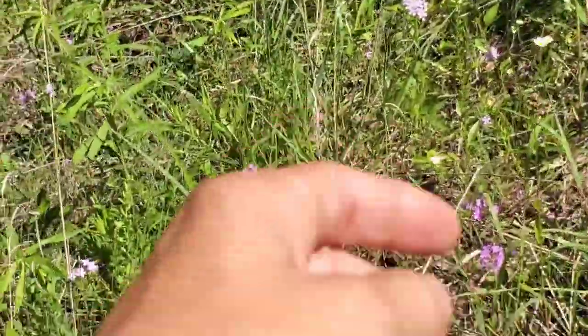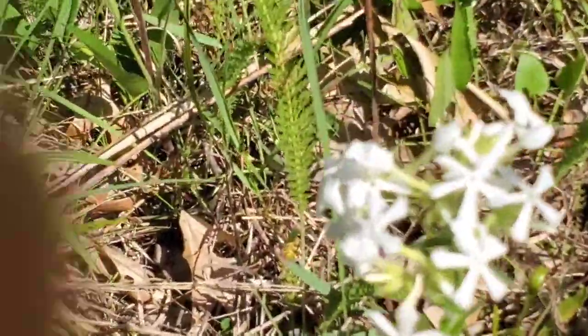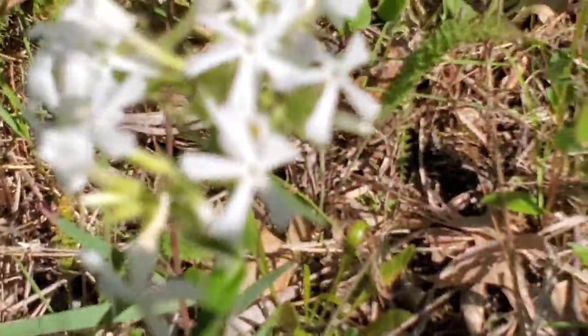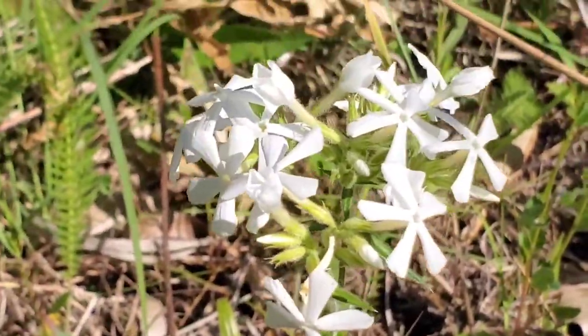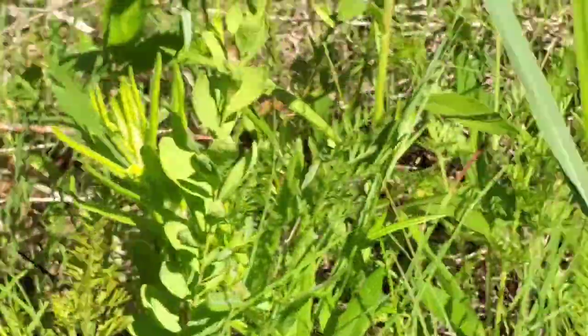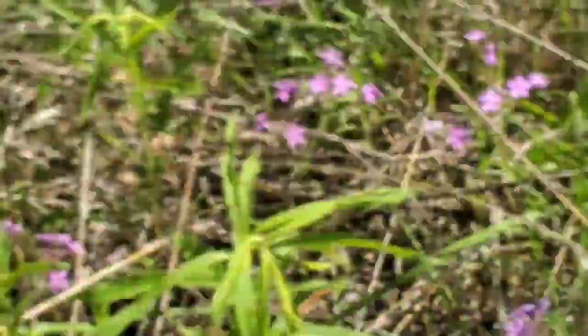Oh, look at that! We got a freaky phlox. Ooh, a mutant. Oh god, the variation on these. They look so different, but they're all the same. It's so cool. Don't you love that? It's just like people, they look different, but they're all the same at the end of the day, you know? We're all just meat bags. Pretty nice.